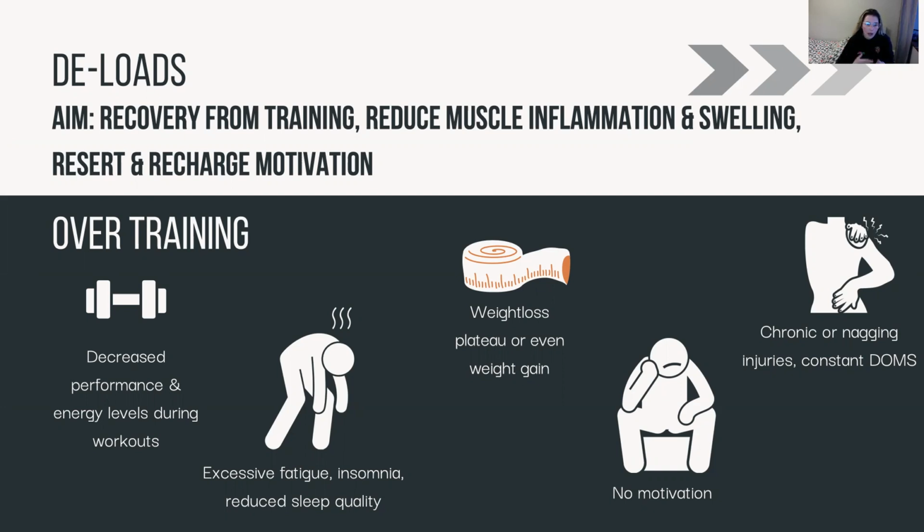Now, people are afraid of deloads, and with good reason. Jess is laughing because she's like, I was once. Deloads are probably one of the best things that you can do for your body. Now, you wouldn't run a marathon every day, would you? You just wouldn't do it. You would make sure you have a rest. And it's the same principle with weight training.